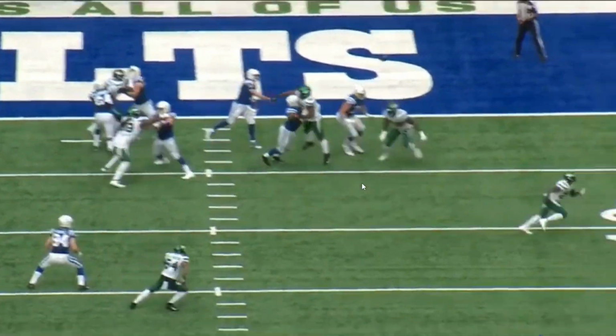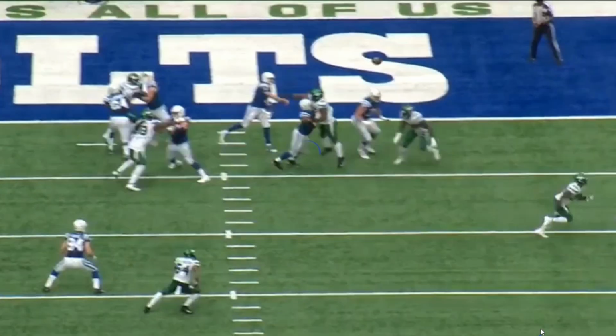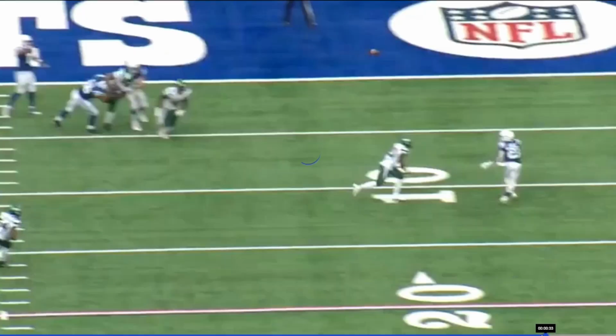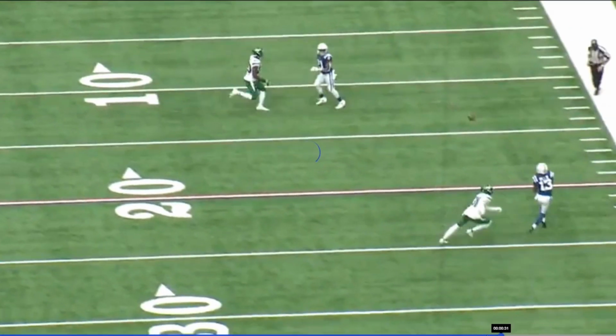Good job mirroring him and then just putting him on the ground. You see it there? We'll see it in slow-mo just to help a little bit. There he goes right there on the ground. Really good job there by Quentin.